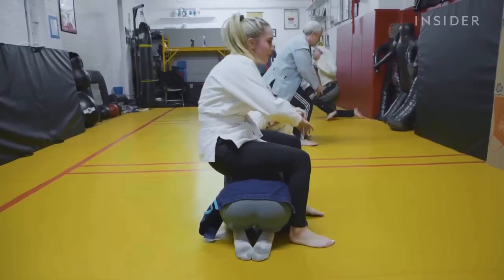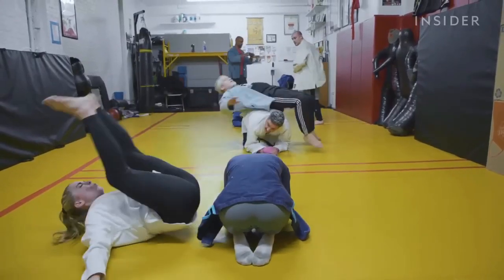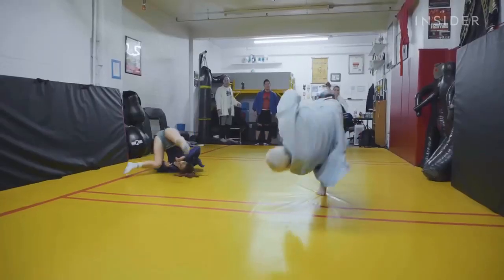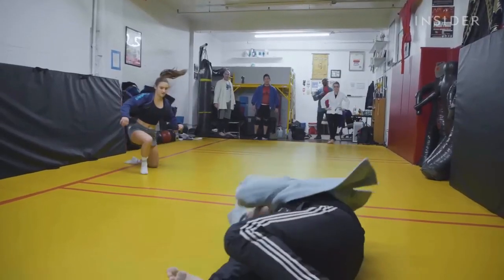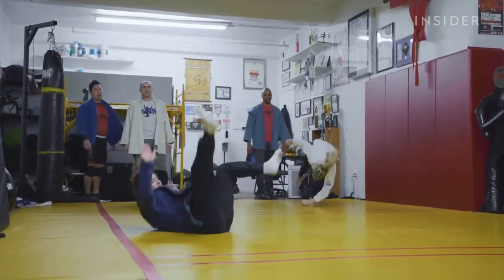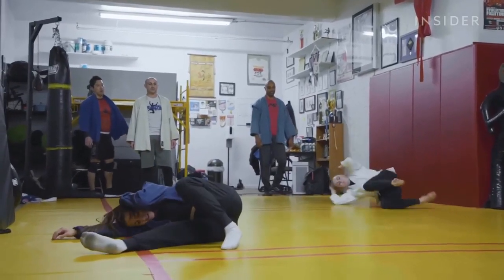Back falls are safer when you land on the upper back and feet to disperse the energy, while keeping the chin tucked to prevent impact in the back of the head. And then side falls can cause serious injury to the tailbone and shoulders, so it's important to lead with the arm, land palm down, and use the feet to ease the fall on the tailbone.